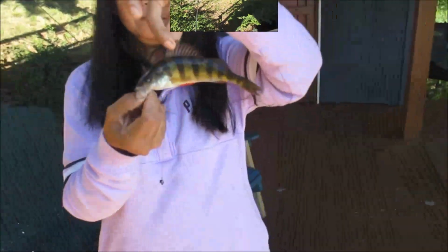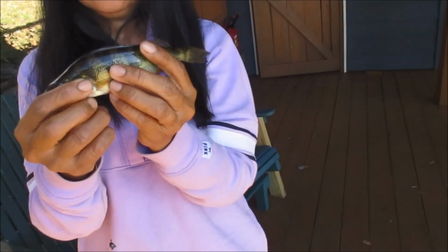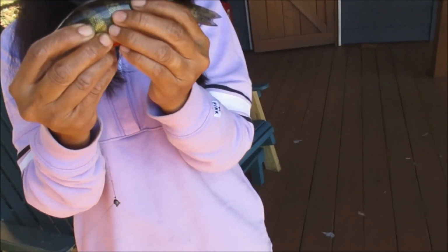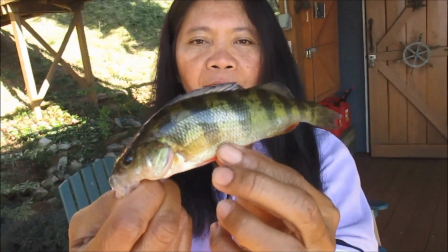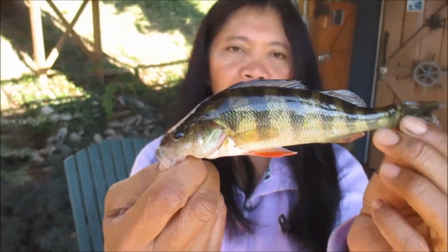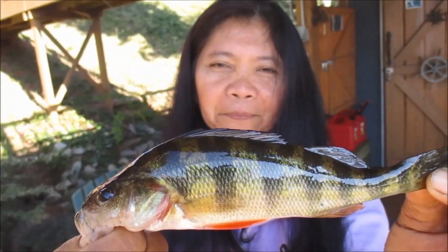Noma finally got her first yellow perch. You have to kind of squeeze right in here to get it to go up. It ain't gonna work. Just put your finger in its mouth. You're covering too much of the fish. Her very first yellow perch ever. You got him. Okay. All right. Her very first one ever. He swallowed it. Oh, man.